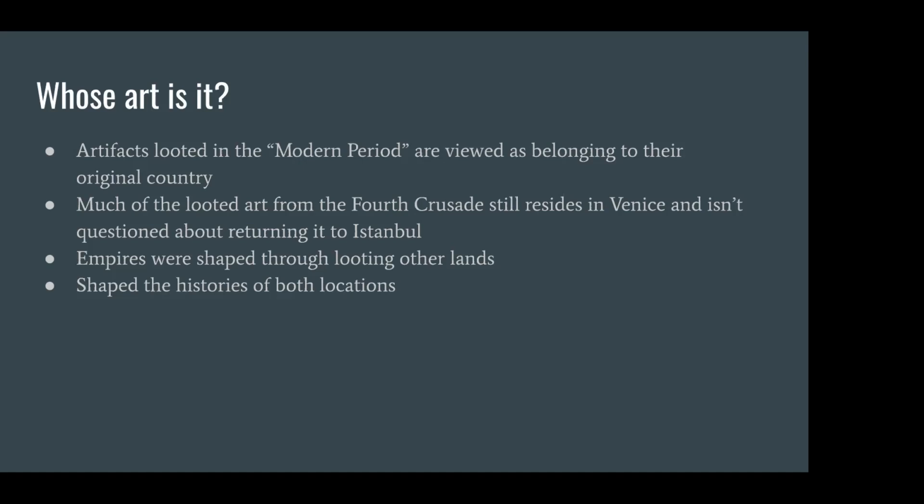And it is nearly impossible to say that it belongs completely to you and not to the other culture. Either way you go with that, whether you're saying it belongs to Venice or it belongs to Istanbul, it does make it very difficult to answer that question.